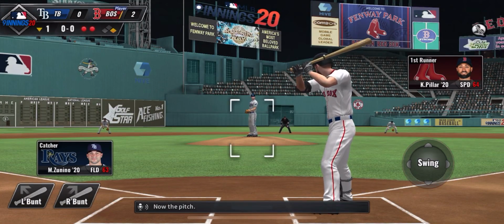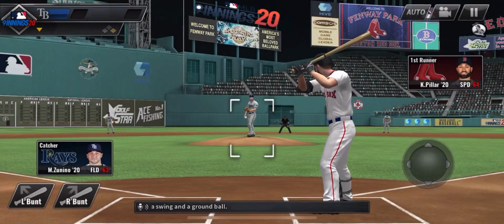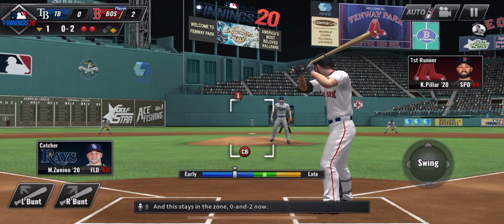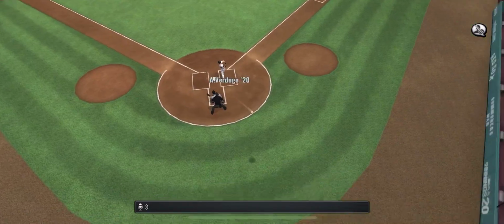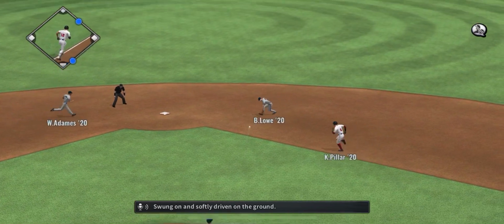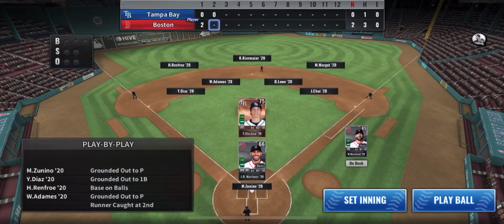Now the pitch. Wow. Here's a swing and a ground ball. He waits. Now the pitch. Right. And this stays in the zone, 0-2 now. Here he comes. That one's fouled back. From the stretch. Swung on and softly driven on the ground. Picked up by Choi.